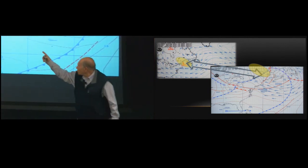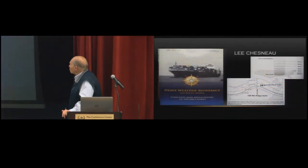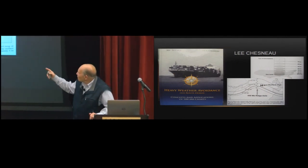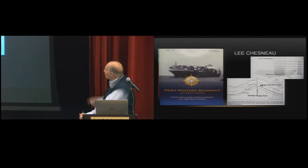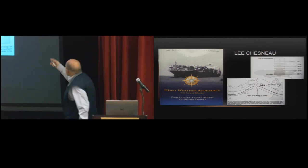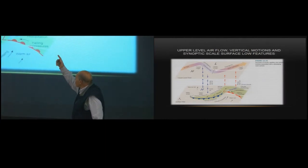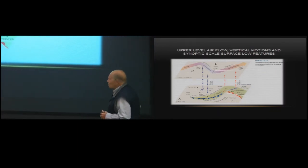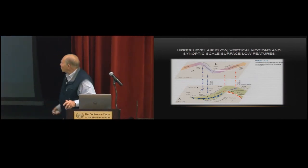Surface forecast, 500 millibar, they're the bread and butter of your weather knowledge. Lee Chesnoe is a master of the 500 millibar, and if you want to find out what is connoted by the two, he makes the upper level and the surface work together. Authors always pitch their own books, not somebody else's. But Lee has a great book. If you have a chance to read it, it's well worth doing.